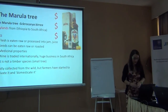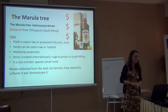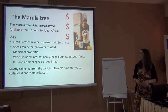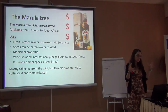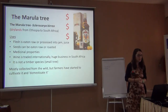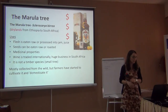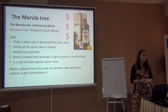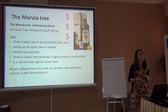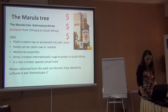So let's have some other examples of fruit trees. Another pretty famous one is Sclerocarya birrea. It's mostly found from East Africa to Southern Africa, a smaller tree found in the savannah. It has medicinal properties, and the seeds are eaten. The most famous use though is to make an alcoholic drink that is exported and found everywhere in the world. You can find it in Europe, in the US, and I'm sure even in China. It's mostly collected from the wild, but little by little, because it has a high value, farmers started to cultivate it. So it's in the process of domestication, Amarula.